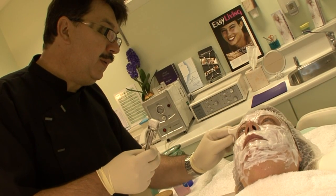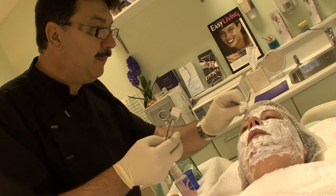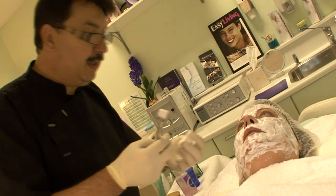Once the skin is nice and numb, we make sure it's very clean, free of any bacteria. So we use a chlorhexidine wash to make sure that is the case.